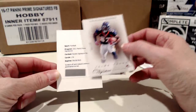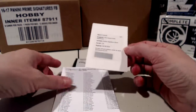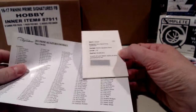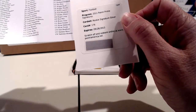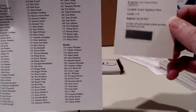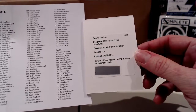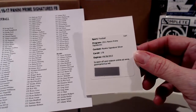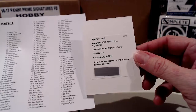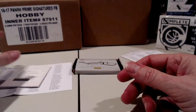Okay, so this is going to be interesting because we're going to have to look it up on this little sheet, and then I'll have to turn around and look it up on the iPad, because the chances of me knowing who this person was drafted by in 2011 are probably not very high. Odds are probably not great that I'm going to know that off the top of my head. 178. Okay, so it is Akeem Ayers, A-Y-E-R-S. And rookie signature silver, which in 2011 could have been to 50, could have been to 99, but it'll be reasonably low numbered anyway, I think. So we will have to see who drafted Akeem Ayers in 2011 shortly to find out where that goes.